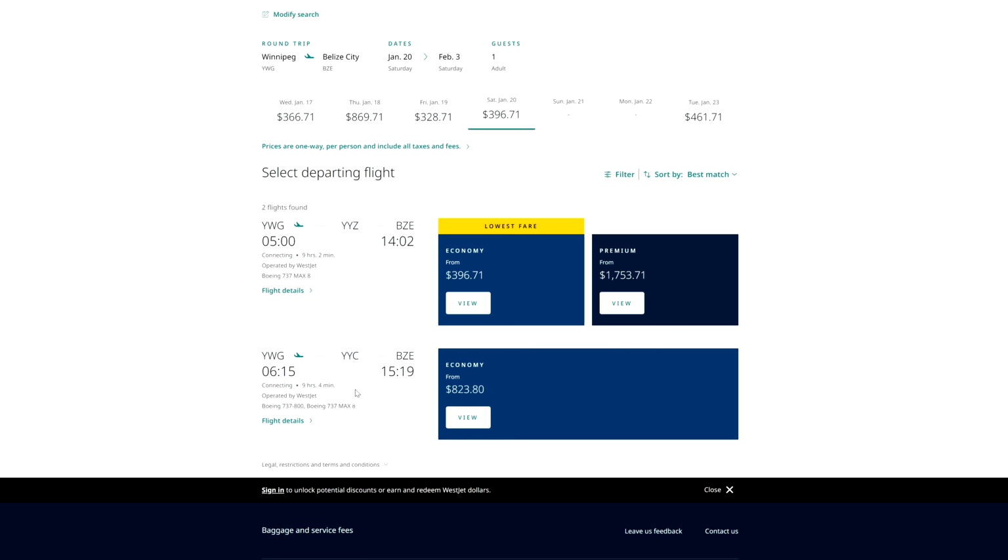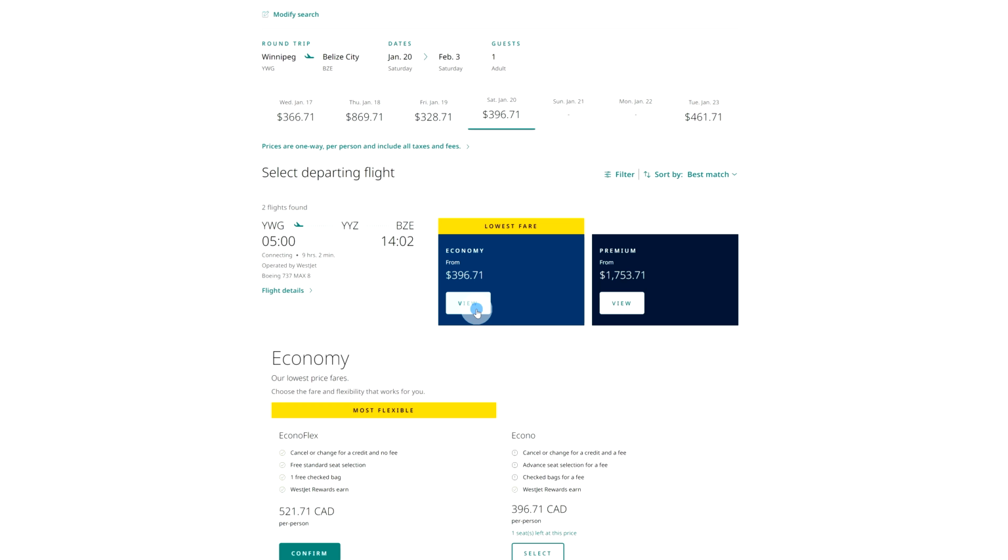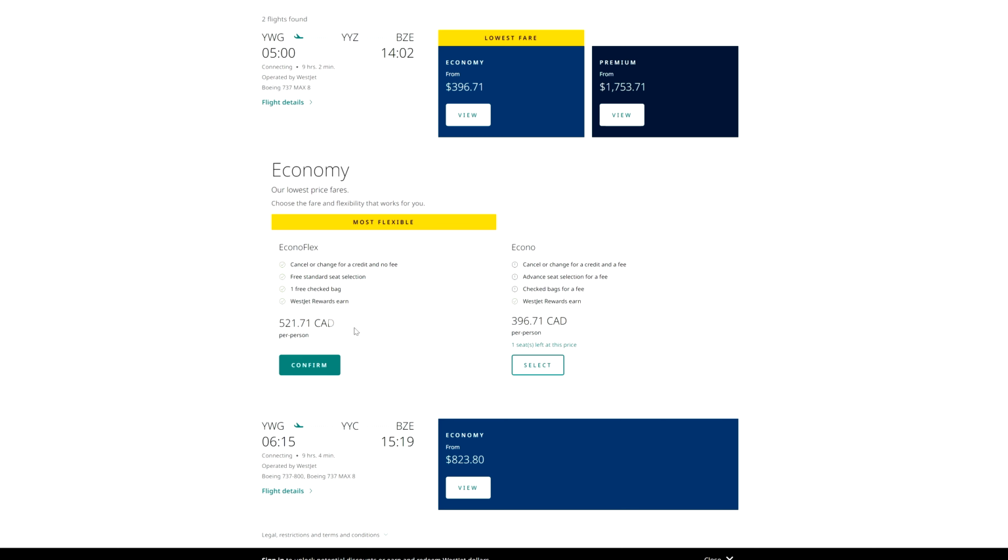This is the way I do it. This is the way I tell people to do it. Even if you upgrade to EconoFlex here, still $521. That's still $300 off, and you're getting the same flight on the same plane. And this one you're saving an overnight. I hope that is helpful to people out there. It's not that tough to do.